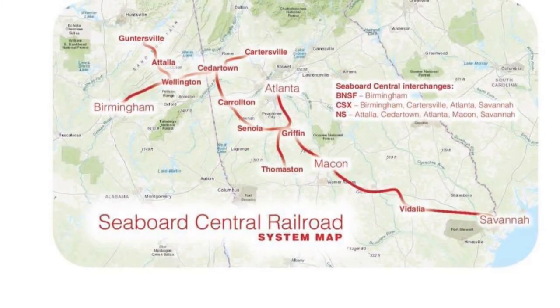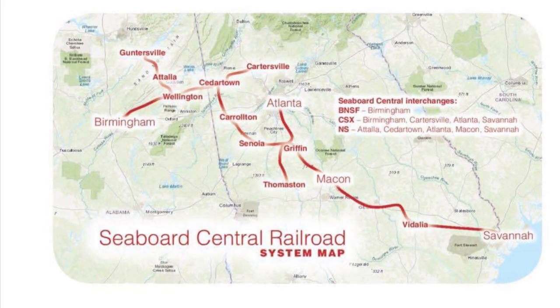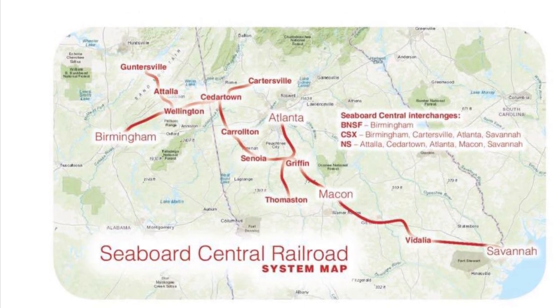And in today's video, we're going to talk all about the brand new Seaboard Central Boxcar that you can order for your own layout. The history of the Seaboard Central begins in January 1990 when it is incorporated to take over operations between Cartersville and Cedartown, Georgia from CSX Transportation.